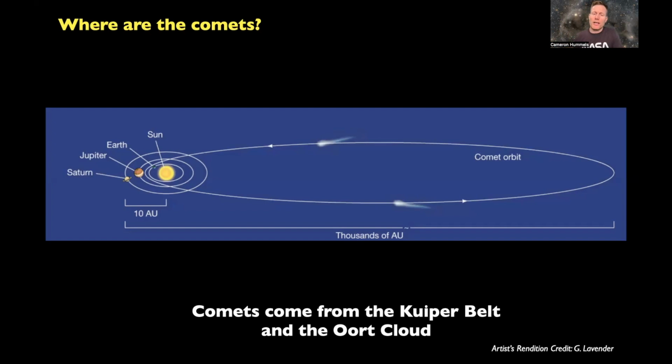And occasionally, one will undergo some sort of perturbation. Maybe a passing star gets too close and it disrupts its orbit, and it causes it to start falling inward into the interior of the solar system. And when it does, it starts to heat up because it's getting closer to the sun, which of course is very hot. And it starts to showcase this characteristic shape of a comet with a tail and that sort of thing.